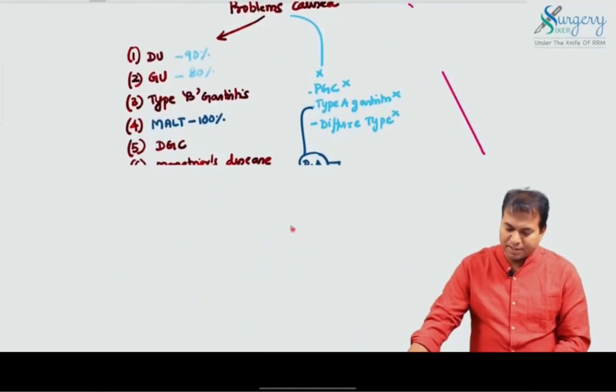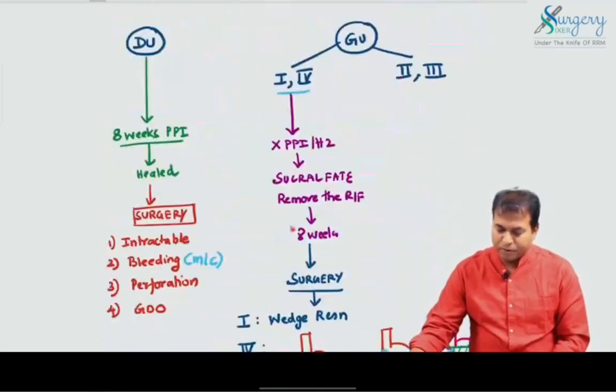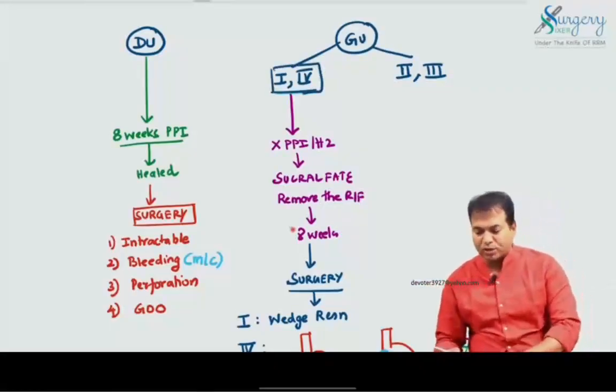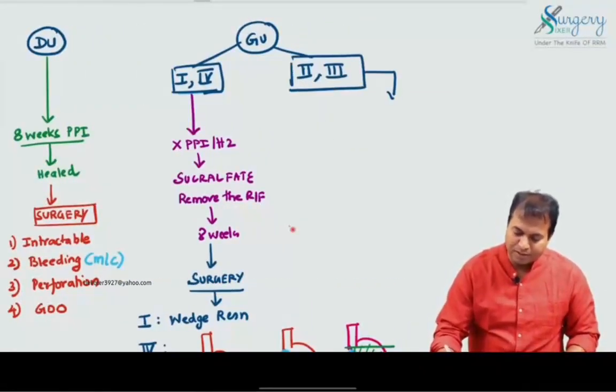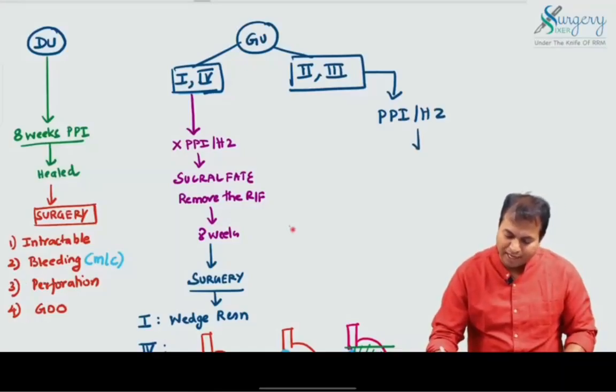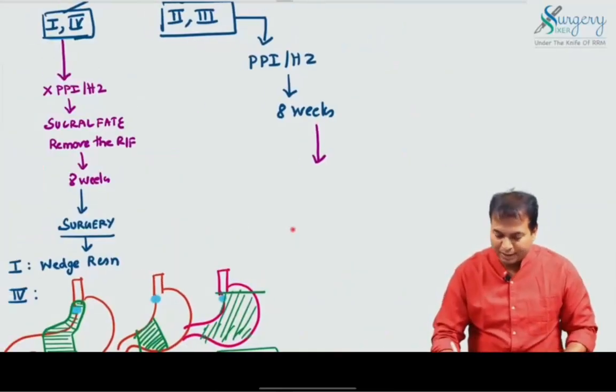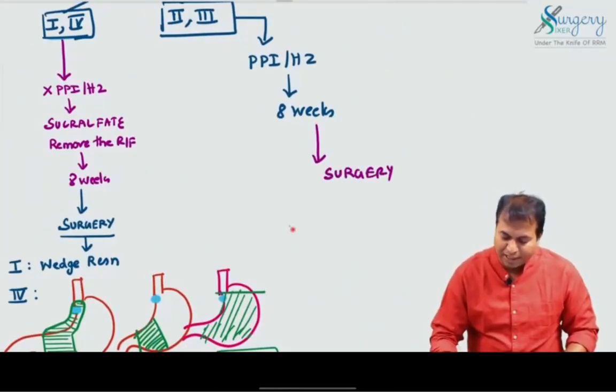So you can see we are going step by step based on these options. Now coming to surgery for the ulcers, type 1 and 4 ulcers which are not due to acid, we have understood now. Similarly, for type 2 and 3 ulcers, we will start them on PPI or H2 blockers and review after 8 weeks. If after 8 weeks the ulcer is still persisting, what should you do? We have to do surgery. Intractable type 2 and type 3 ulcers, we have to do surgery.